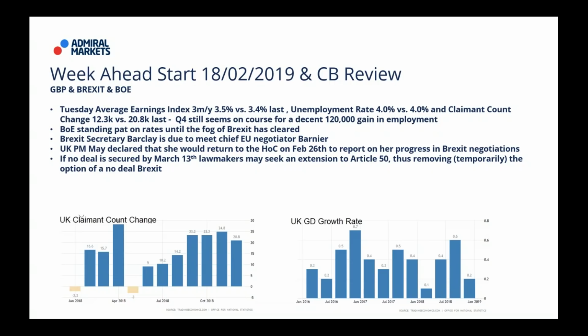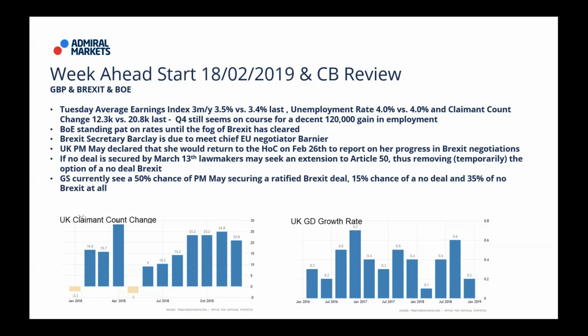I hope it's not going to come to that. And I actually wanted to include this information from Goldman. They're currently seeing a 50% chance of May securing a ratified Brexit deal, 15% chance of a no deal, and a 35% probability of no Brexit at all. I still, to this day, keep repeating that I have an expectation that they're not going to drop out at all.